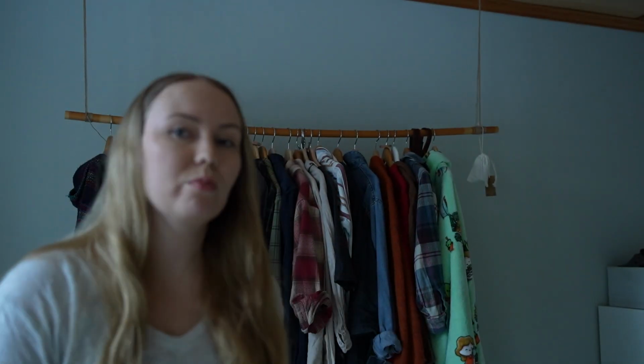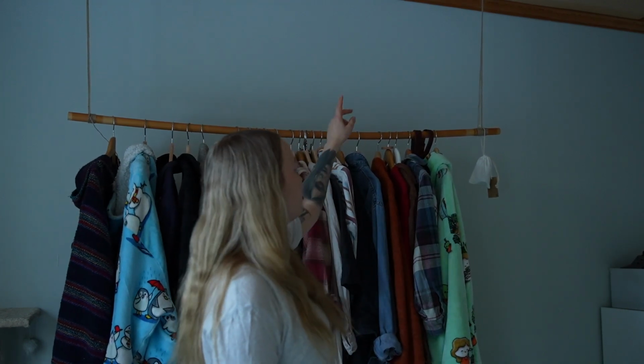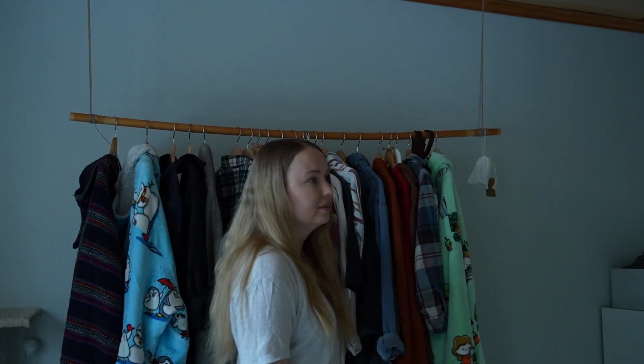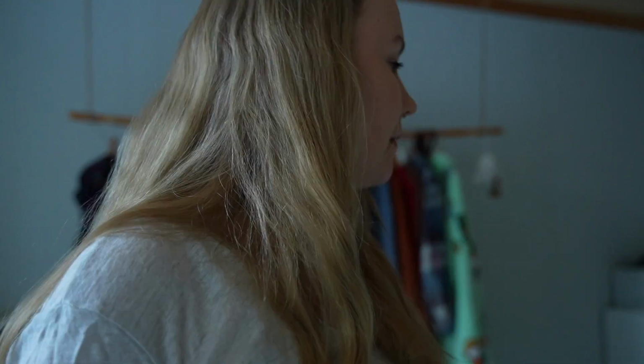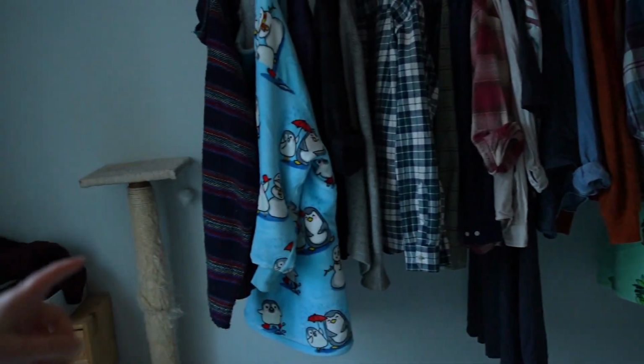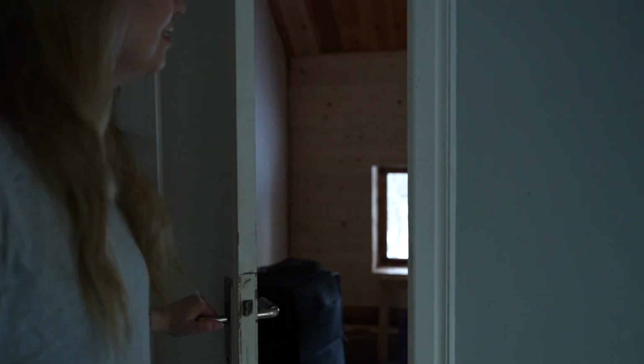And here we have also made a quick solution to hang our clothes. Philip drilled and hung up this, I think it's a curtain rod that we found in the house. We don't own a closet. We have these little cabinets, one over there and then a second one in here. And I don't really want to buy a wardrobe just yet because I'm planning on building a walk-in closet.